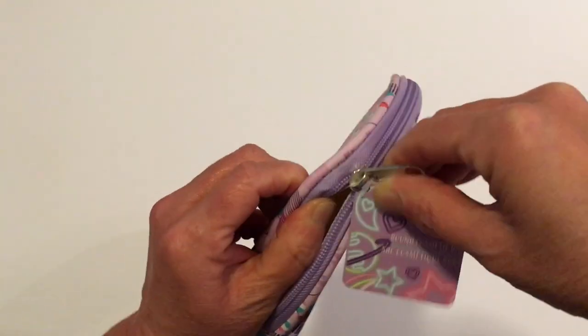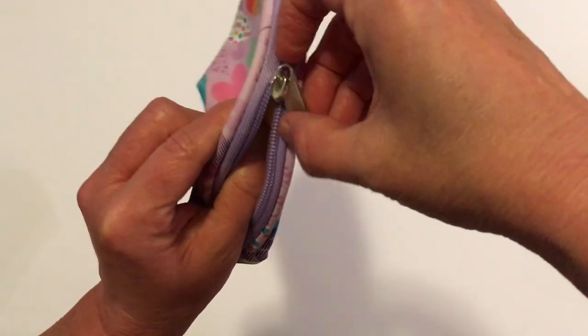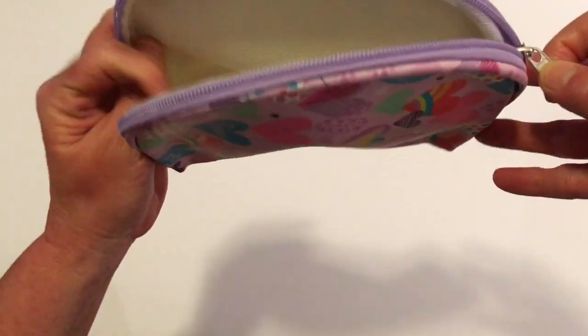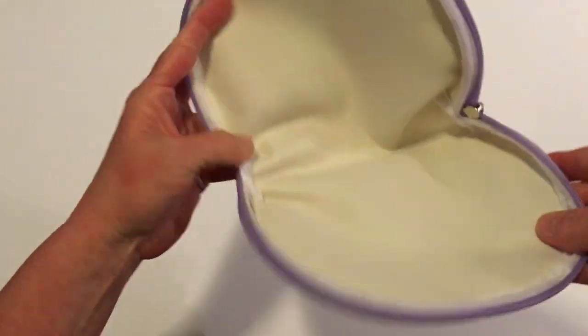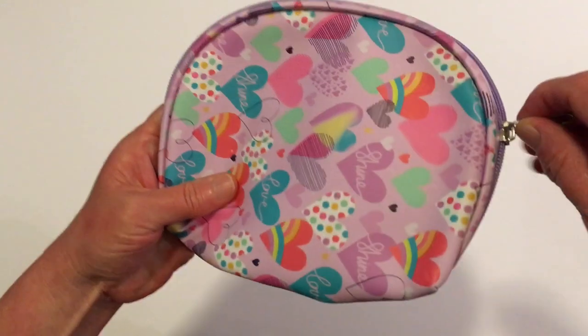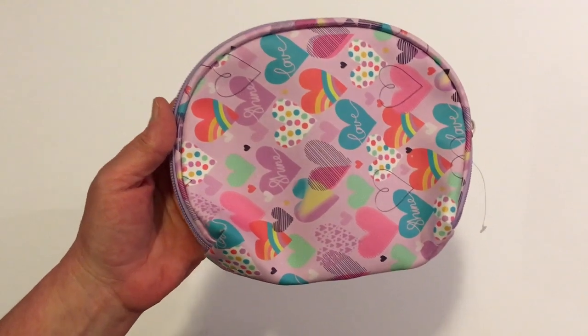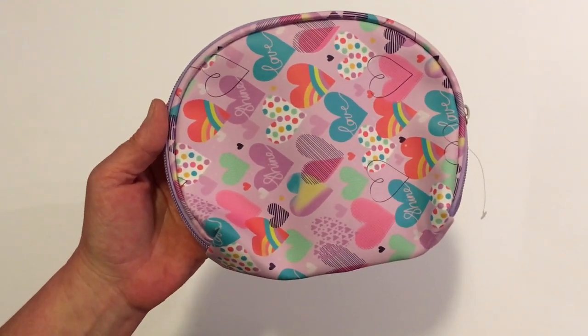Let me take this tag off so I can open it up. All right, I got the tag off. It was stopping the zipper from opening. But you can open this, and it opens all the way open like that. I thought this would be nice to keep in your purse. Put your little items in that you want to take along with you, or just put your stuff in and put it in your bathroom.